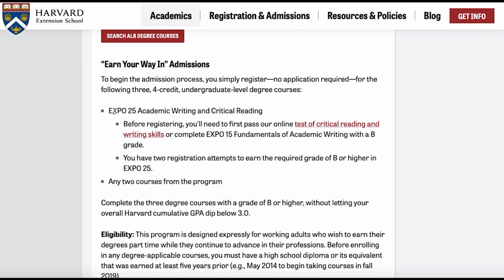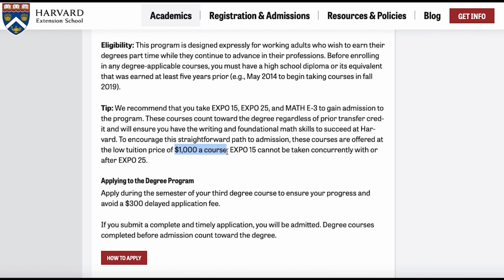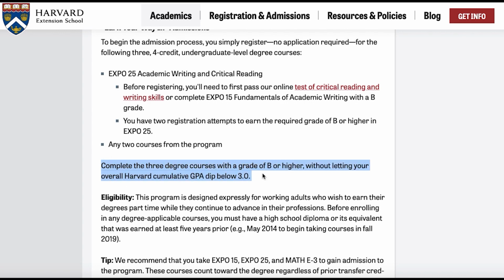Instead of an application process, they just let hopefuls take 3 introductory courses that apply to the degree program for about $3,000 total. If you get a high enough score on all 3, you're officially admitted to the Bachelor of Liberal Arts program. And the low price of those classes brings our total cost down to about $56,000.